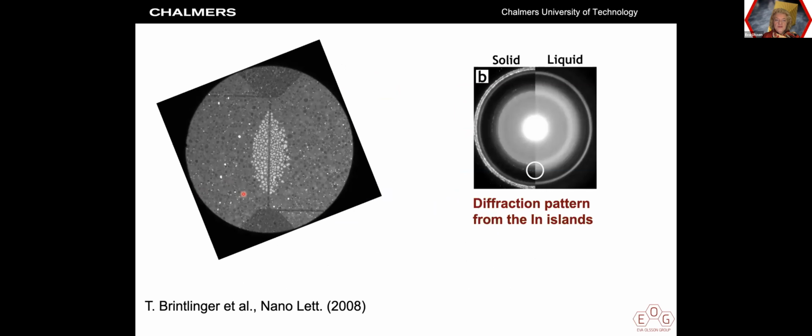We are making use of the fact that indium changes in contrast when it goes from the solid to the liquid. We can see the effect here in the electron diffractogram, the diffraction pattern. In the liquid state, we have the diffuse rings. In the solid state, we have the more sharp rings that are due to the crystalline reflections of the indium islands. If you choose to image in dark field, we can see that we have more electrons entering into the aperture for the liquid phase compared to the solid phase.